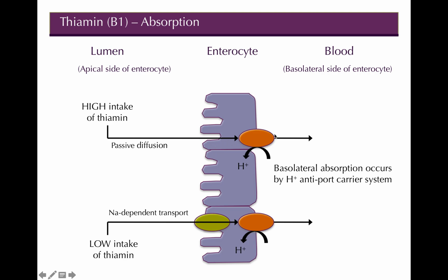On the way out into the blood, on the basolateral side of the enterocyte, thiamine, and some of the other B vitamins as well, leave by this hydrogen antiport carrier. So remember from your chemistry classes that an antiport carrier is basically when one thing goes out in exchange for something else coming in. So in this case, it's one thiamine going out for one hydrogen coming in.